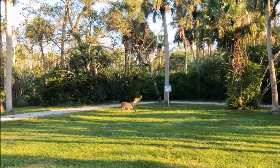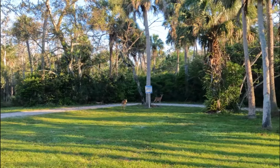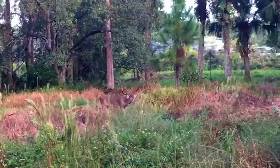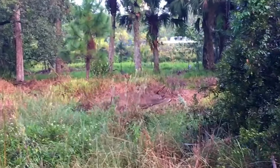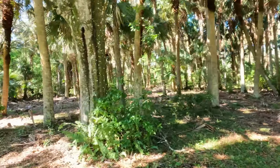Well, that sure didn't take long. Two beautiful white-tailed deer first thing in the morning. Now, some days are better than others, but if you're lucky, you may get to see a white-tailed deer buck with impressive antlers. Because these deer are so used to people, it's fairly easy to get pretty close.